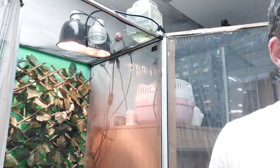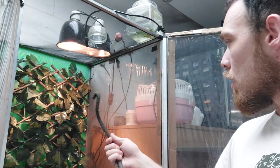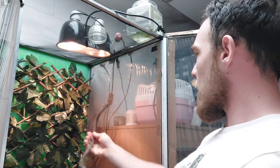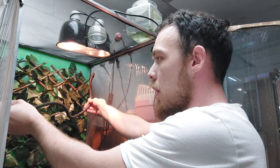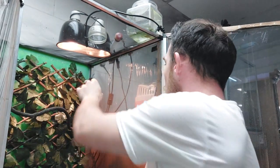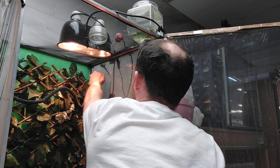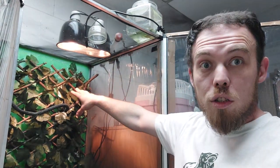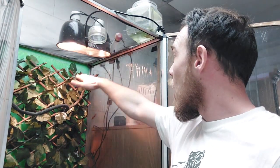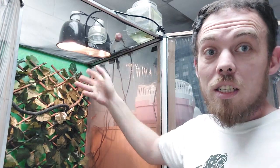So we do have this nice little one, which can go across like this. So I think I'm going to hook this bit in here like so. This bit right up high for me. There we go. That's going to give us an adjacent basking spot, a little bit lower, but we're going to do another one up here, forward a bit more. It's going to be our main one.